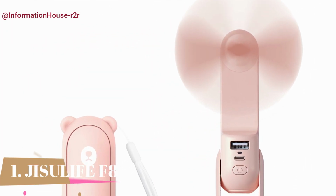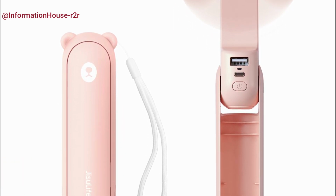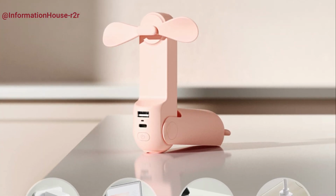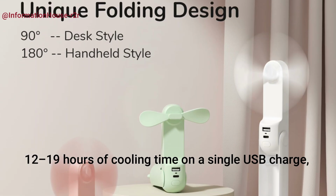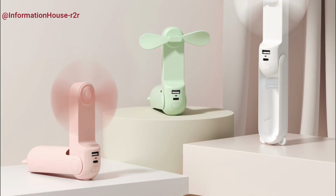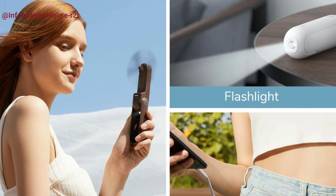1. JISULIFE F8. Stay cool and prepared wherever you go with the JISULIFE Pocket Bear Fan, a compact 3-in-1 summer essential that functions as a fan, flashlight, and power bank. Despite its small size, it delivers powerful performance with up to 12 to 19 hours of cooling time on a single USB charge, making it perfect for travel, concerts, outdoor activities, or daily commutes.